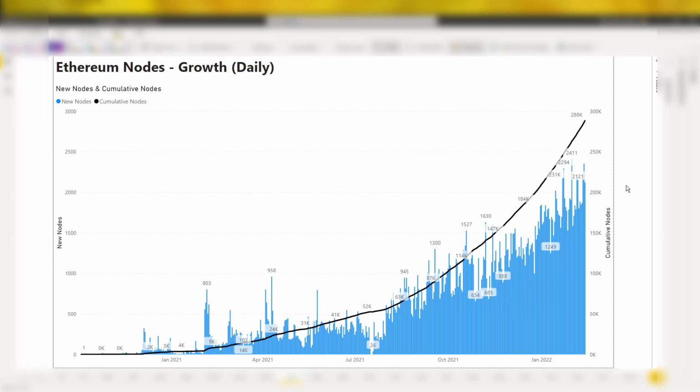In this daily chart, you could see the continued growth, and we are doing about 2,000 nodes per day in Feb, and I think we'll do a total of 60,000 in Feb. As of Feb 14, we got 280,000 nodes, so we will end up somewhere around 320,000 nodes. So overall, the growth charts look good. Moving on to growth rate, which is more useful.